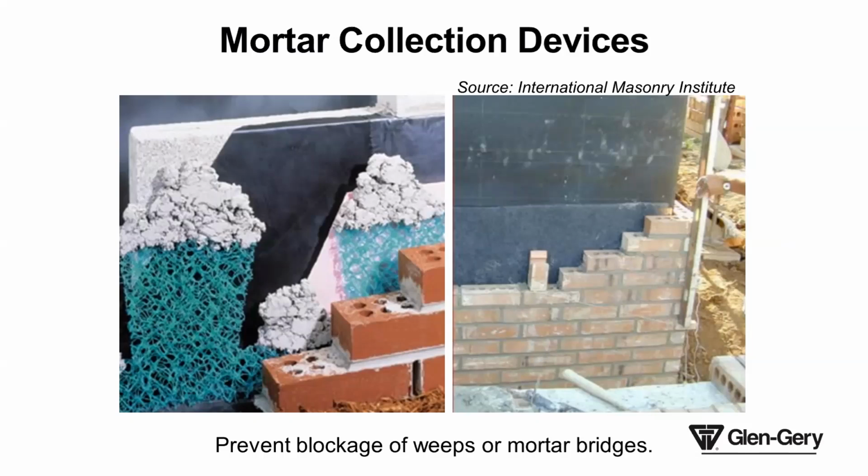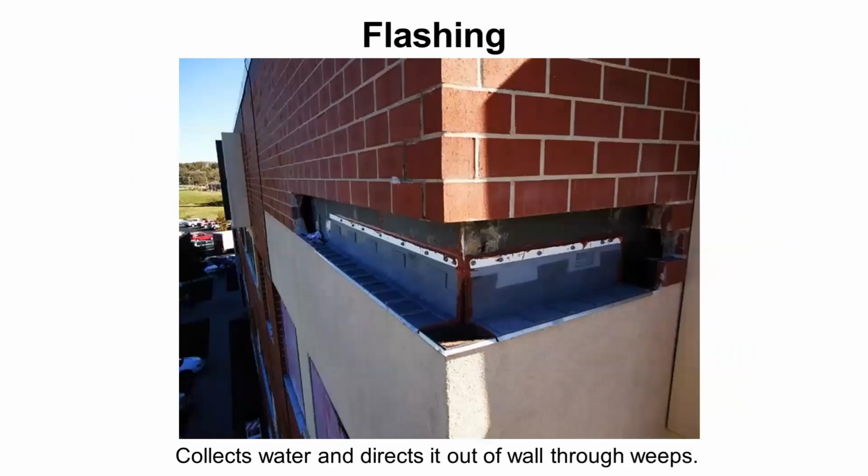On the right is a material that would be used full height within the wall. So it actually fills the entire space between the brick and the backing. And that's something that's used in some jobs, not needed for every job, but I would say particularly where you have taller walls with thinner air spaces, that's something to consider to prevent the mortar bridging from occurring. That could have a negative impact on your drainage. And these devices are something that the BIA actually recommends for these walls.